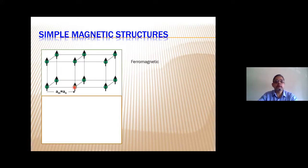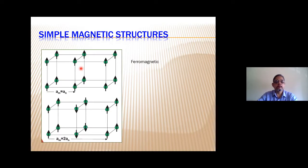Now if I turn these spins in the middle plane down, then you have a slightly different situation, because now the distance between two green circles remains the same, but the distance between two up arrows is not the same; it now occurs at twice the distance between two green circles. That means the magnetic lattice is now not the same as the nuclear lattice. The magnetic lattice in this case is twice that of the nuclear lattice. So there is a difference here. This is nothing but what is called an antiferromagnetic state.